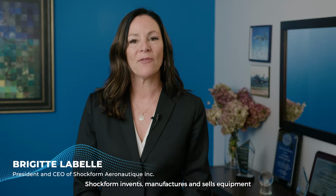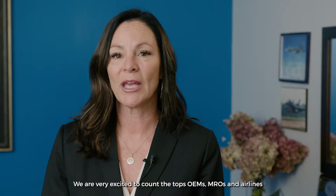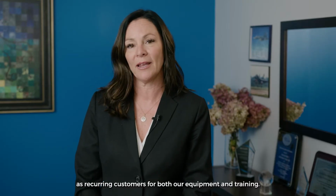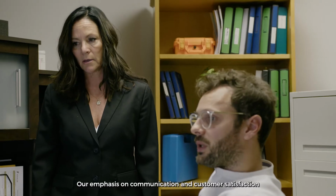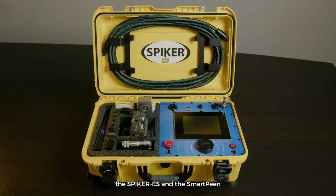SHOCKFORM invents, manufactures and sells equipment used to repair critical aircraft components. We're very excited to count the top OEM, MROs and airlines as recurring customers for both our equipment and our training. Our emphasis on communication and customer satisfaction enables us to provide leading solutions such as the FlapSpeed Pro, the Spiker, and also the SmartPeen.